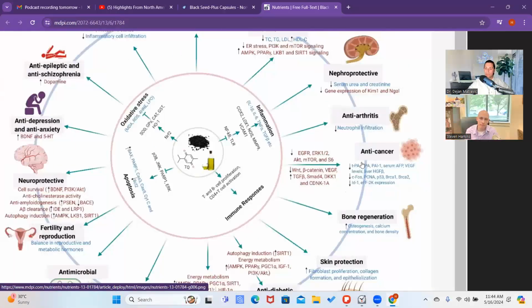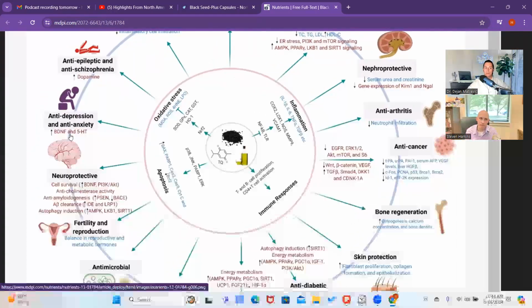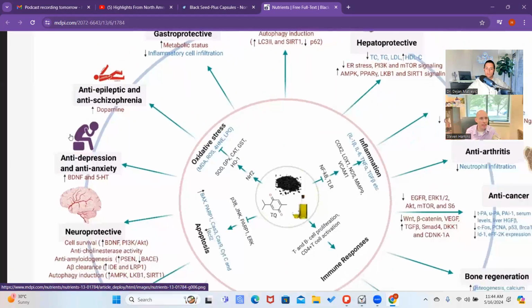And it's just really, really interesting. Bone regeneration as well. So it does so many things, even mental health here, Stephen. Look at that with anti-depression, anti-anxiety. Wow. Remarkable. It just does a lot of good stuff here.